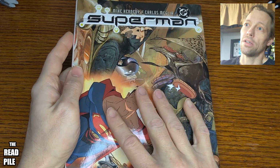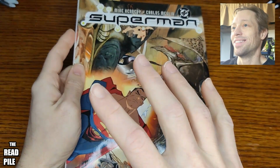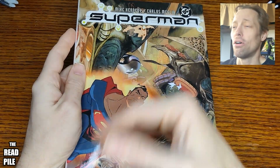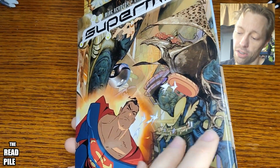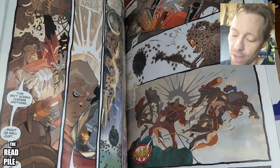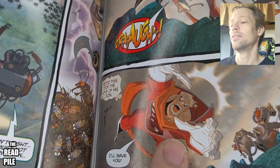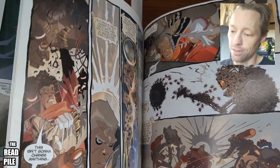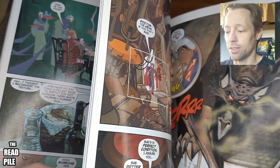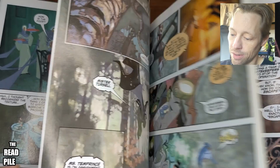The story is unlike anything else that I've seen Superman in. Lois is fantastic. All the facial expressions are just so expressive. Everything has this exaggerated element to it. Look at his face there. I love it. So yes, this is still fantastic. I love it.